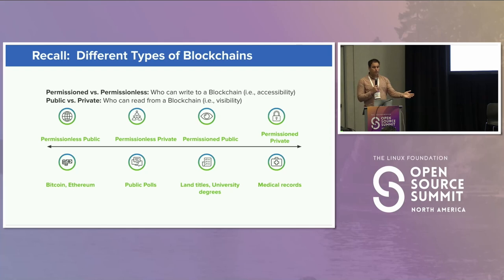if anyone can write to a blockchain, it's permissionless. If it's restricted in who can write, it's permissioned. And similarly reading, if anyone can read, it's public. And if only certain people can read, it's private. So Indy, which these gentlemen run, or they run the most popular Indy deployment, would be a public permissioned network.